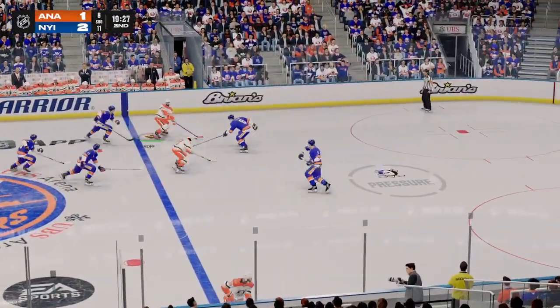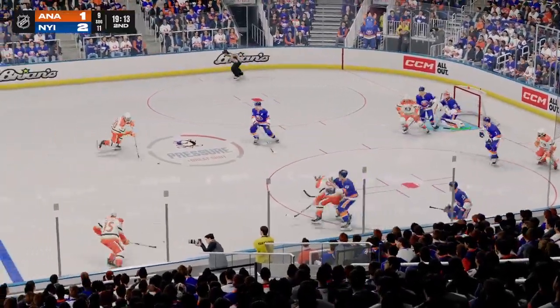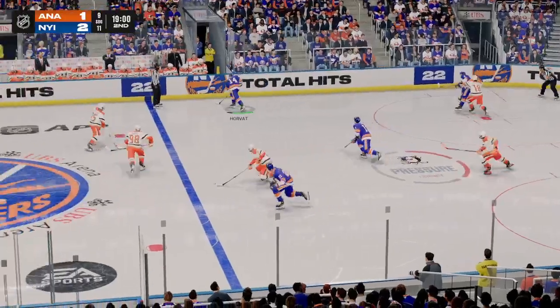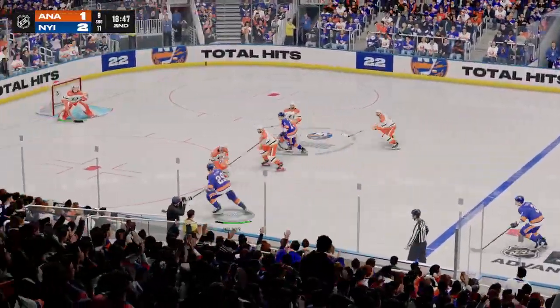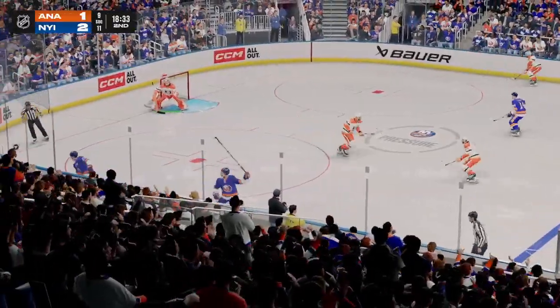New York's got the one-goal lead after 20 minutes of play, James, because they're putting the puck to the net. When you get the majority of shots, chances are they're going to go in eventually. The Islanders gain control of it. Here's a short pass to Marcel. A little dipsy doodle, and he loses possession of the puck.